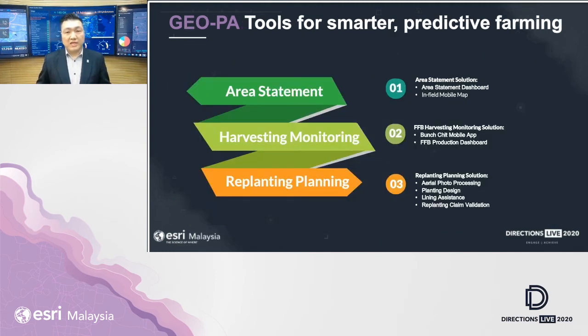Under the Geo-Precision Agriculture, or as we call it, GEO-PA solution, number 1 is the area assessment solution. It's a master record of land bank and planting profile in a common view dashboard, accessible by anyone, anywhere, anytime in your organization. Number 2 is the FFB harvesting monitoring solution, recording harvesting data up to block and plot basis, enabling gap analysis for actionable decision making. Number 3 is the replanting planning solution. It's a set of tools, apps, and best practices developed especially for your replanting planning and deployment.